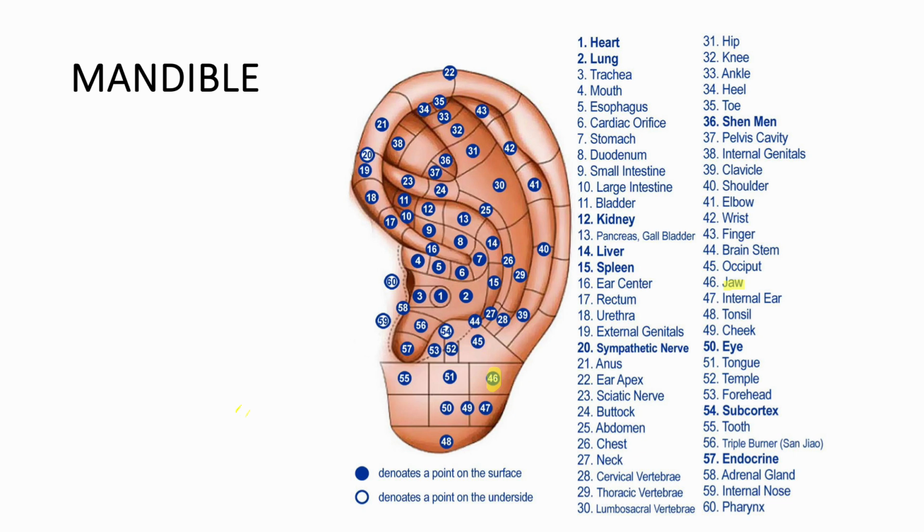Mandible point, also known as the jaw, this can be selected to target jowls. This point can be used for problems with the jaw, such as clicking, temporomandibular joint syndrome, and an aching or dislocated jaw.